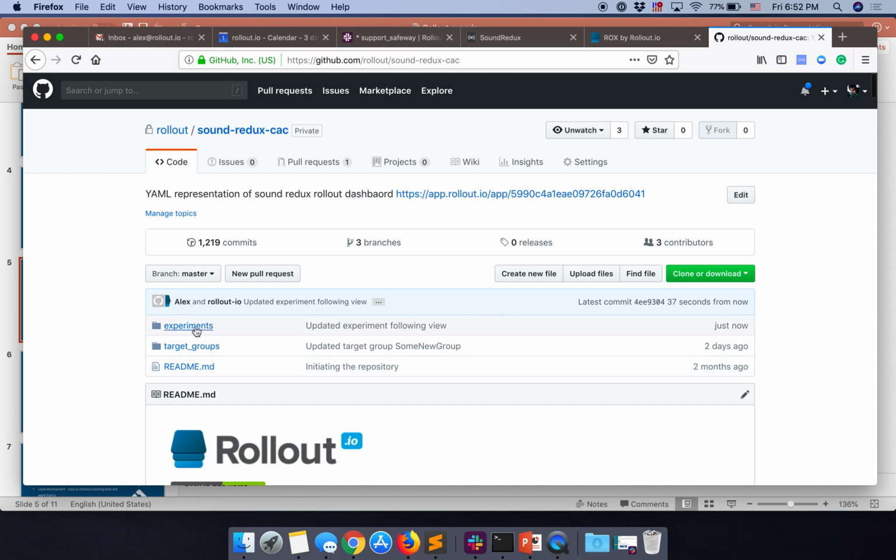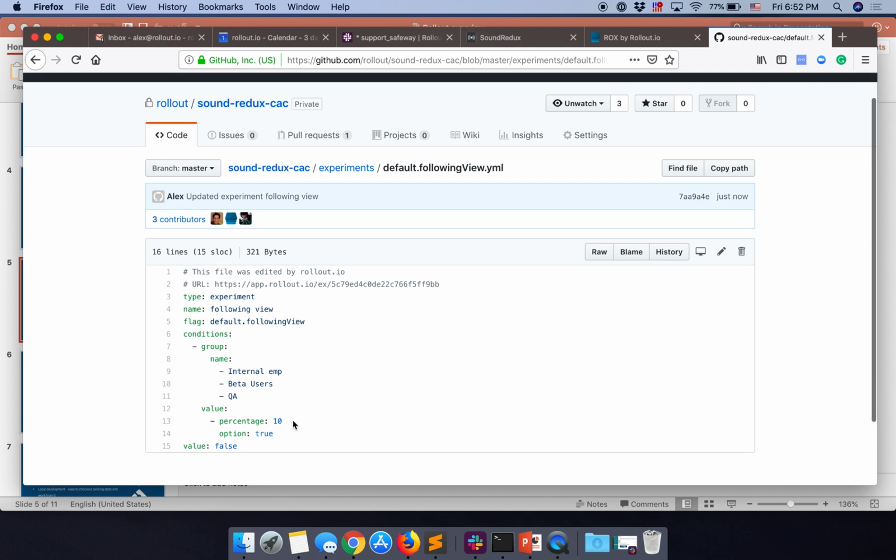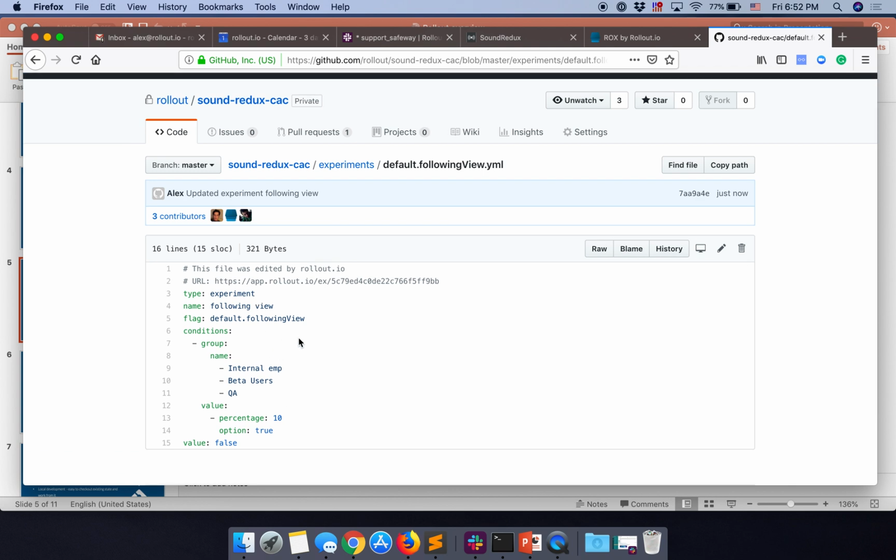Now, if you look at the experiments folder itself, you can see that each experiment has a YAML file, and the following view also has a YAML file, which was just updated. So when I'm making a configuration change in the dashboard, the YAML file in the Git repo is updated. If I click on this, I get to see the YAML file representation of this experiment. This is an experiment type. This is the name of the experiment. That's the name of the flag and our deployment rules.